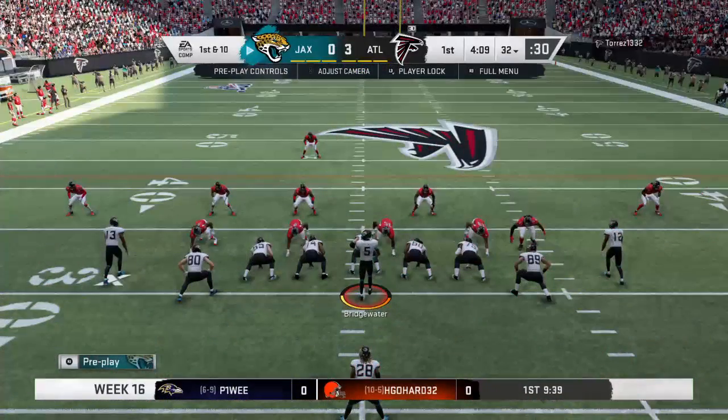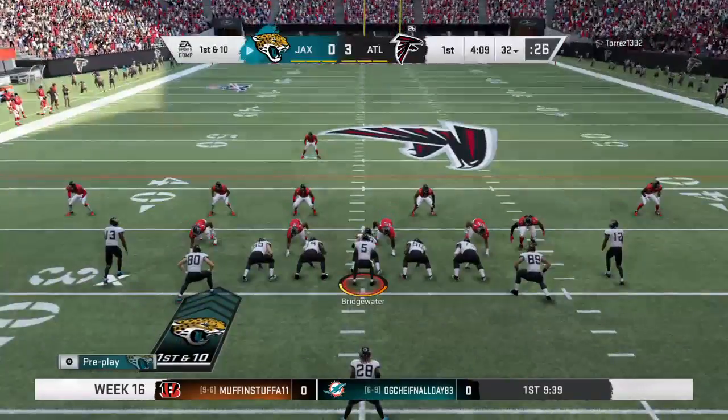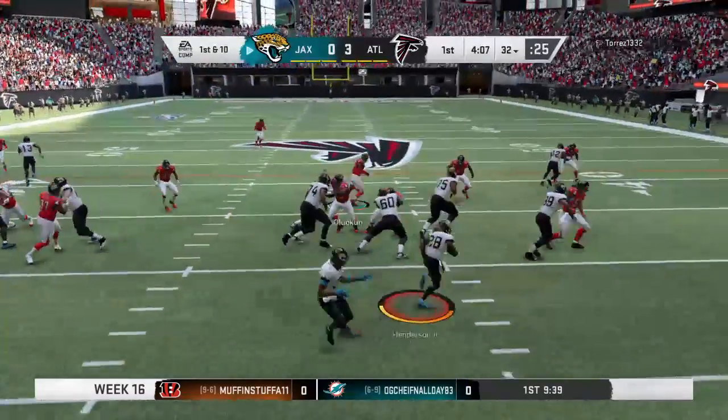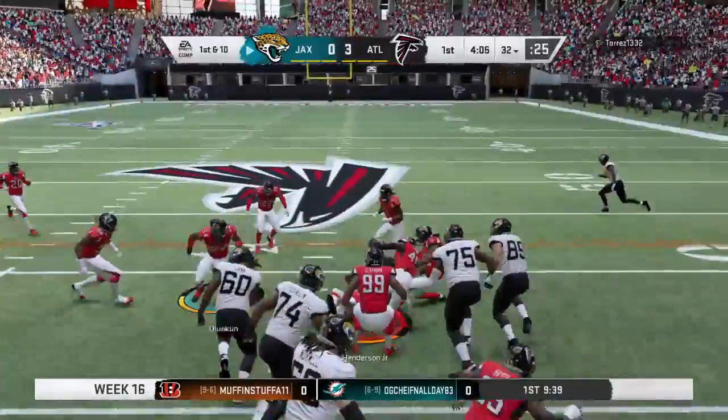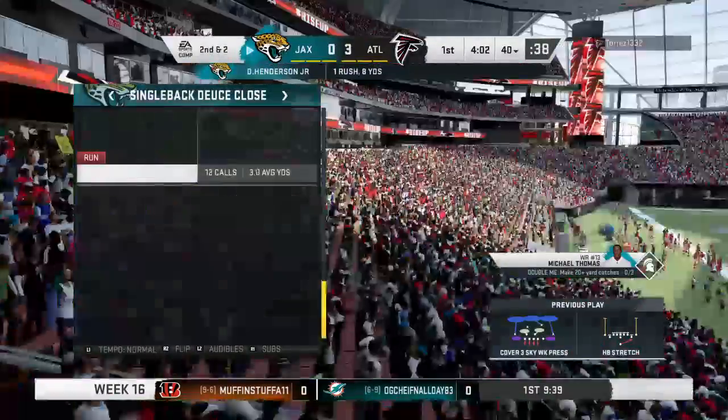From the 32 now, here's first and 10. Here's the third-round pick from Memphis. It's Darrell Henderson. And he's corralled at the 40, but not before picking up 8.